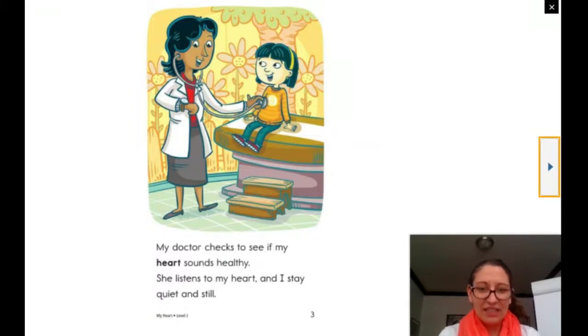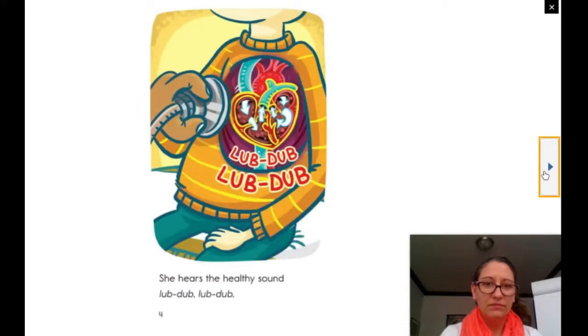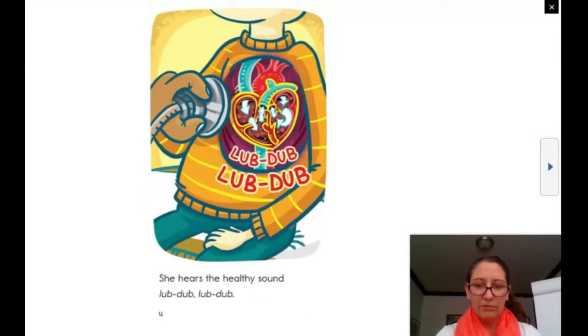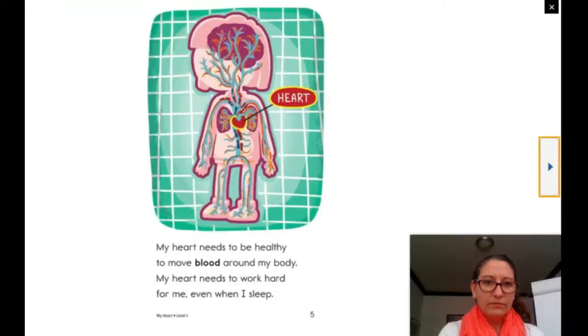My doctor checks to see if my heart sounds healthy. She listens to my heart and I stay quiet and still. Lub dub, lub dub, lub dub. She hears the healthy sound. Lub dub, lub dub. My heart needs to be healthy to move blood around my body. My heart needs to work hard for me, even when I sleep.